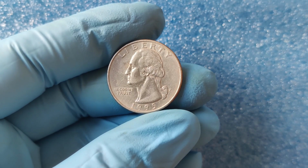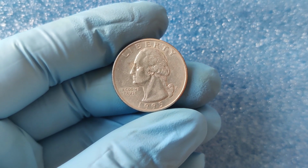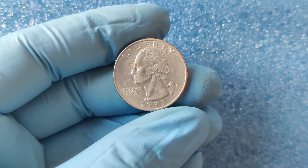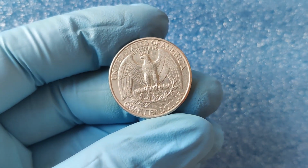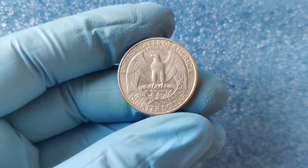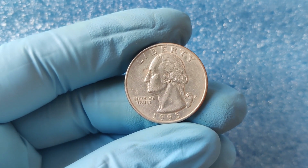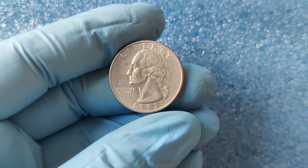But what about this $1.7 million claim? Let's break that down. Most 1995 P quarters you find in circulation will not be worth more than face value, maybe a few dollars if they're in particularly good condition. However, rumors have circulated within the numismatic community that a specific 1995 P quarter, in perfect condition and with a notable error, was valued at $1.7 million. This valuation could have been driven by auction hype or misinformation, but it's important to know the truth before diving into your coin jar hoping for a payday.